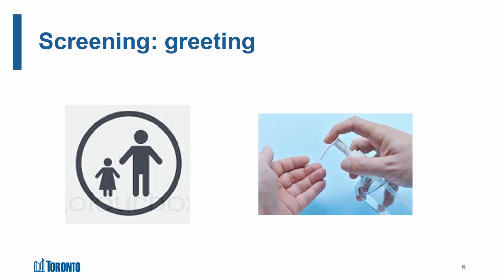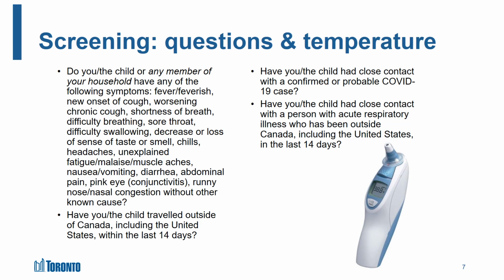Upon arrival at the centre, the family should be greeted and requested that only one adult enters the screening area with the child. Request that both the adult and the child use hand sanitizer. Advise them to remain behind the taped line at all times. Using the most recent screening questions from the Ministry of Health, ask for a yes or no response for each of the questions. Then take the child's temperature, recording all the information.